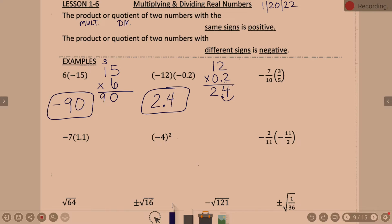How do I multiply fractions? Parentheses mean multiply again, yes? When we add and subtract, you have to have a common denominator. Okay, common something. When you add and subtract, you have to have a common denominator. When you multiply, here's the good news. You don't have to have common anything.